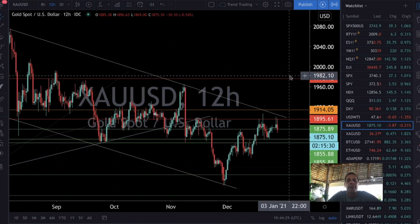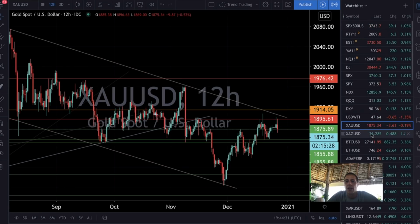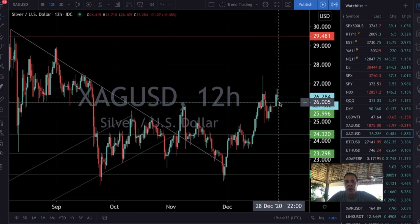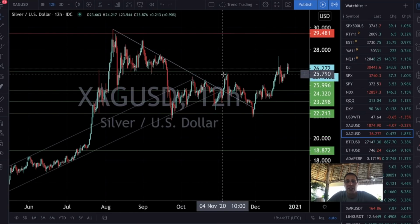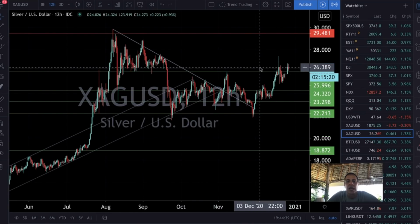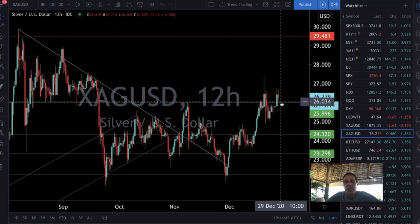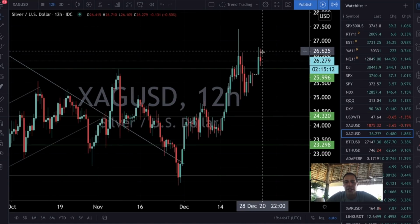I'm looking for high probability trades. That's all. Silver's looking a little bit better today. Silver's above the important level over here of $26. Above $26, silver is looking at a very bullish structure over here. Silver has actually broken out of its bull flag. A retest over here, as you're getting right now, you could see over here.